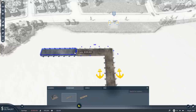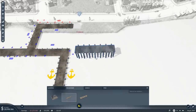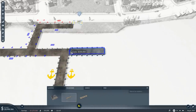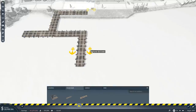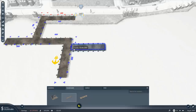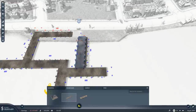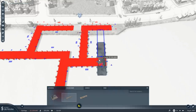Yeah, you have to kind of play around with this a little bit. What I want is, right, if I put that in there, then I can put one of these across there. Cool. And then I want to do the same thing with this. If I get rid of this so that I can have this coming out here, and then I put in a dock there. See, now I can put in a dock there, right, which I couldn't before.